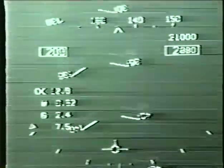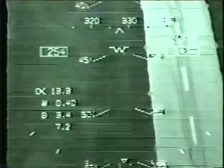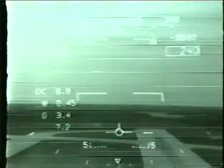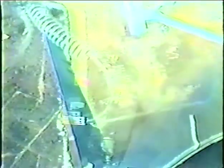2,000 feet is looking good. 3,000 feet is plenty. Back down. And a few roll. Back up. 70 degrees is good enough. Inverted. Pause, 1, 2, 3. Give it 3,000 feet, and there we go.